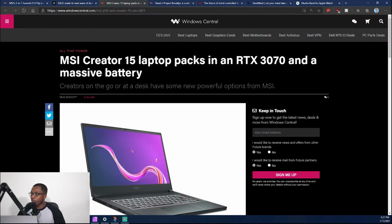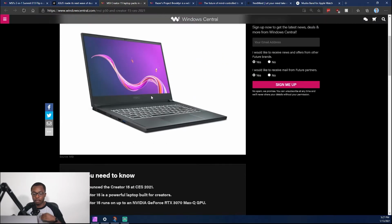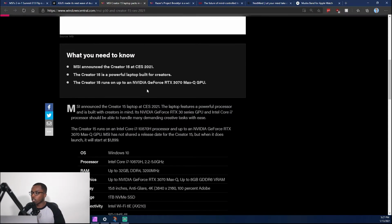Going back to MSI though, you have here the MSI Creator 15 laptop, which packs in a 3070 and a massive battery, so you can use it. It's pretty much MSI's Razer Blade 15, MSI's MacBook Pro. It looks similar. It's that boxy format. It has the similar form factor looks of it.